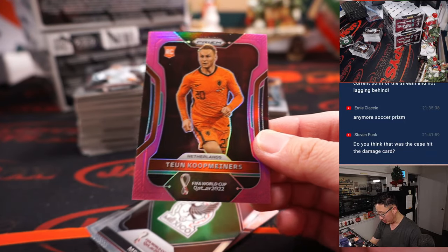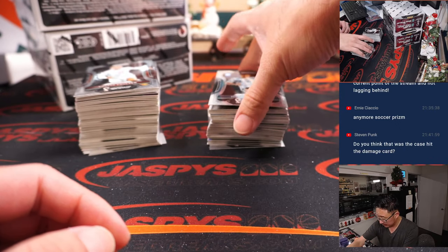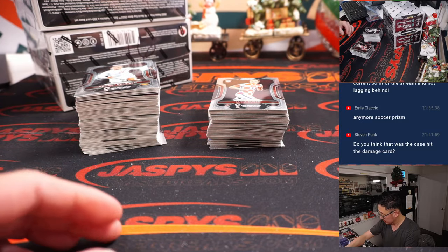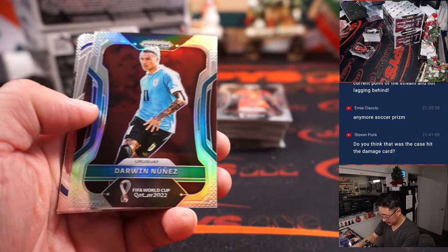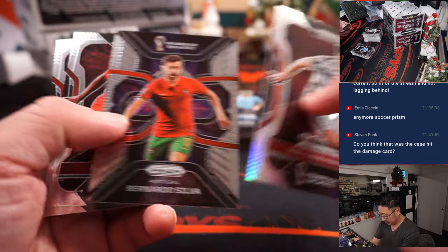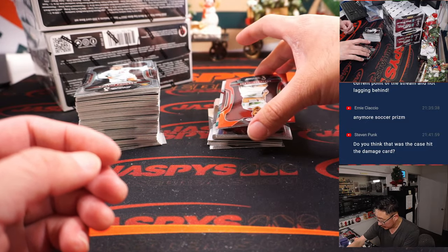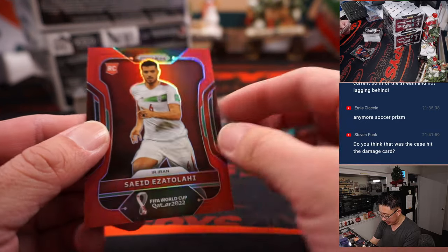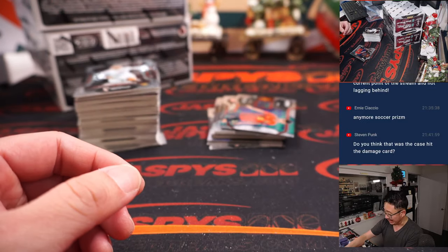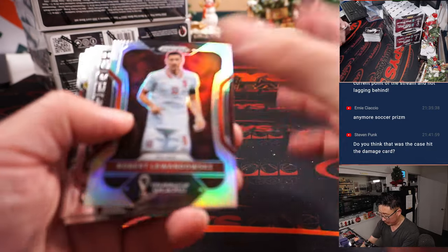Now for the orange, Koopmeiners. More Julian Alvarez. Got a red rookie. We got Saeed Ezza Tolahi for Iran, 200 out of 399. Robert Lewandowski, silver.